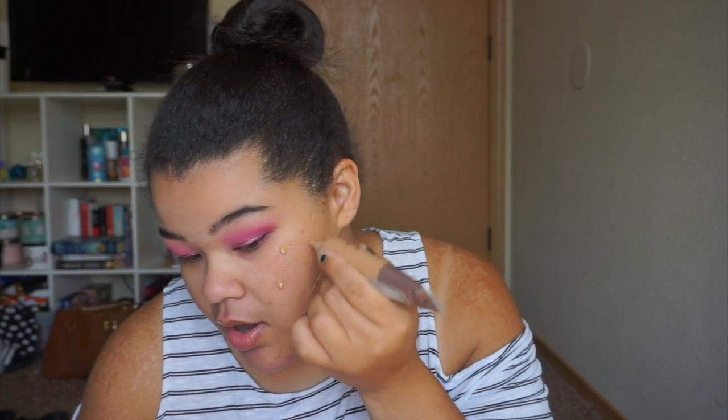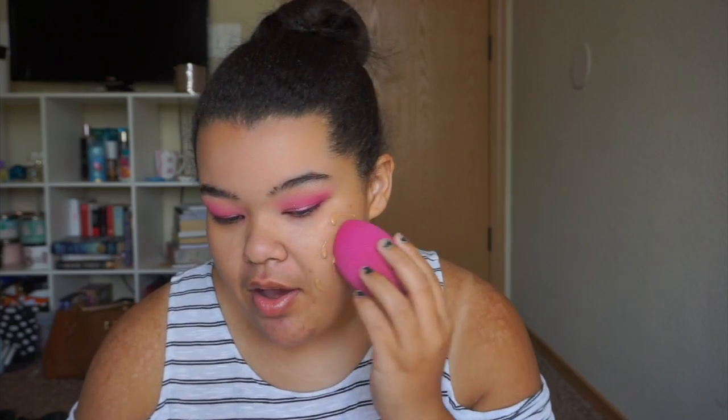So we're going to go in sponge side first, and with this foundation, since it comes in a squeezy tube, I did not say that yet, but it comes in a squeezy tube, so I literally just squeeze some onto my face, and that's just what I like to do, because honestly, anytime I pump a product out on the back of my hand or squeeze it on the back of my hand, I always end up wasting product. So this is my way of not wasting any of my foundation, and I'm going to be going in with the e.l.f. face sponge to blend this out.